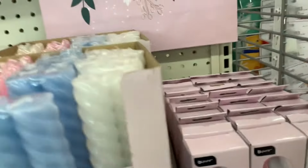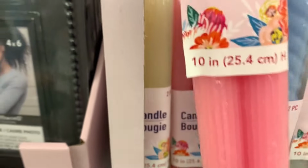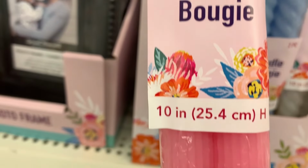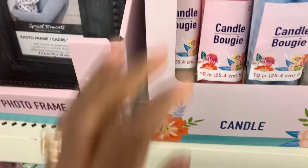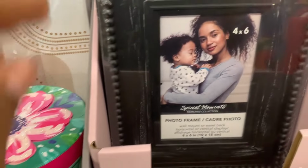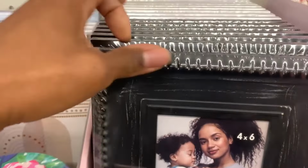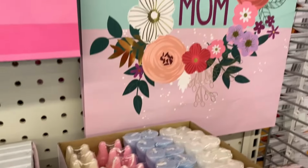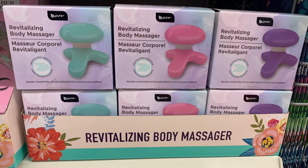And I think it's hilarious that candle in French is bougie. We're all a bunch of candles, aren't we? We're bougie candles. And these are really nice, with this little pebble detail that's really pretty. They're plastic, they're light, but still, no one's going to touch it. It looks like wood to me. And these body massagers, definitely snagged one for mom. These are new to me.